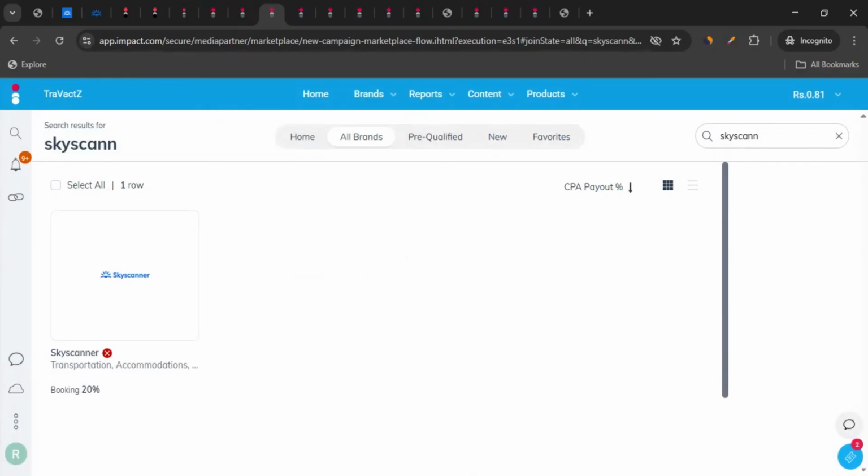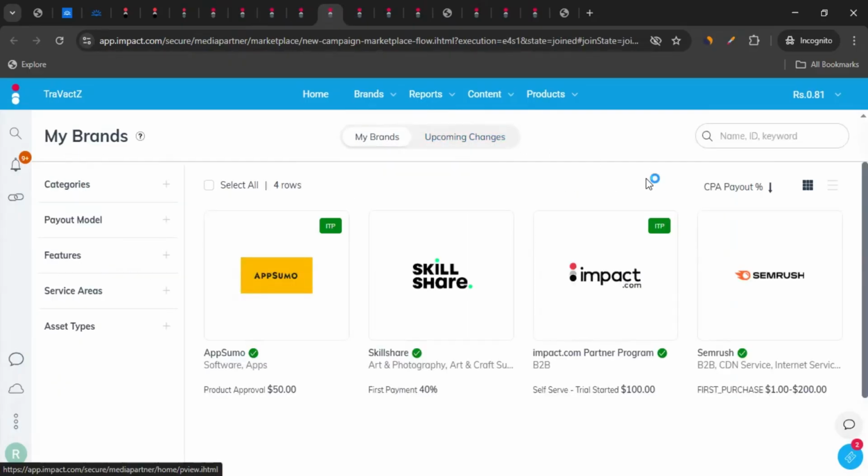To see the affiliate program, you can simply click on brands. You can click on my brands, which will take you to the my brands section. Now, this is a place where you would be able to see all your approved brands, not just the Skyscanner affiliate program. Once you get approval, you see them here. Next what? Next, you can start promoting them.